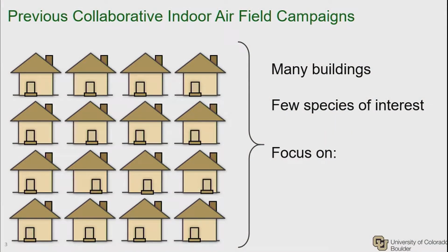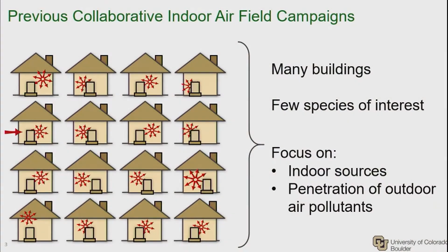So there's something that is in common if you think about these big studies, right? They try to look at many buildings, as many as they could, and they were looking at a few particular chemical species of interest or indoor pollutants of interest, because obviously you can't look at everything everywhere all the time, right? So you have to make a choice. And their choice was to look at as many buildings as possible to try to be as representative as they could of cities or countries or states. So their focus was on indoor sources of air pollutants, but also the penetration of outdoor air pollutants.